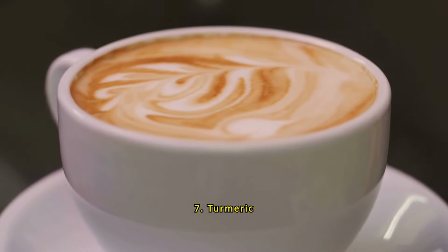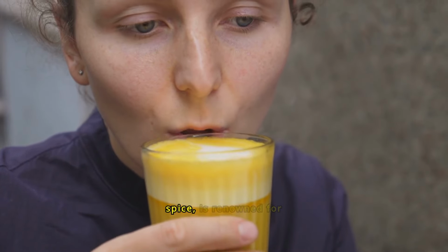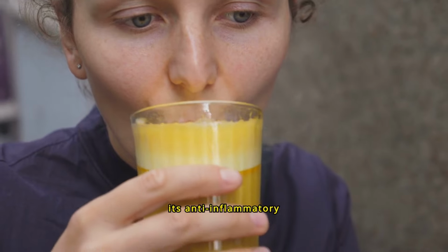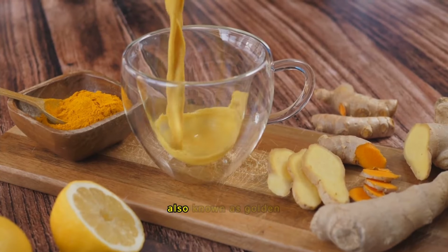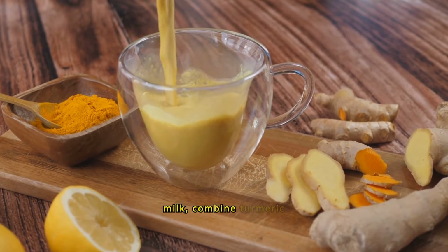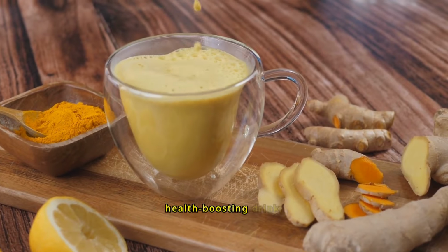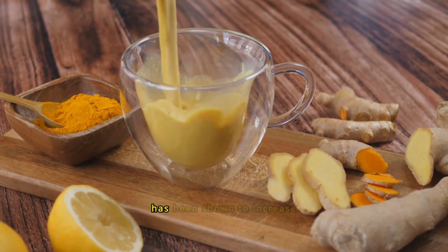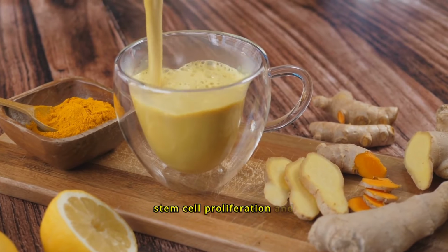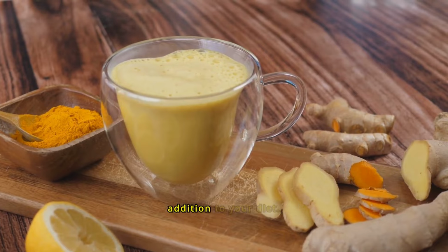7. Turmeric latte, the golden elixir. Turmeric, the golden spice, is renowned for its anti-inflammatory and antioxidant properties. Turmeric lattes, also known as golden milk, combine turmeric with milk and other spices to create a delicious and health-boosting drink. Curcumin, the active compound in turmeric, has been shown to increase stem cell proliferation and differentiation, making this drink a powerful addition to your diet.